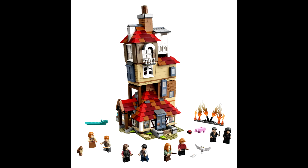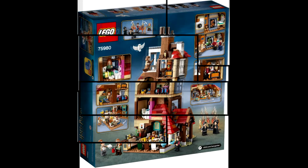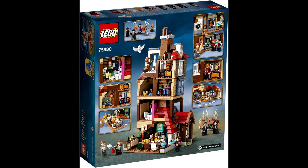So, I definitely prefer this to the older Burrow set, but kind of the same thing with Privet Drive. The Burrow's just never really been one of my favorites of the Harry Potter locations. I don't know what it is about it. Maybe it's just the fact that it's not near Hogwarts or something. And that kind of makes it hard to fit into my Harry Potter display. But also, similar to Privet Drive, I don't know if $100 is worth it.